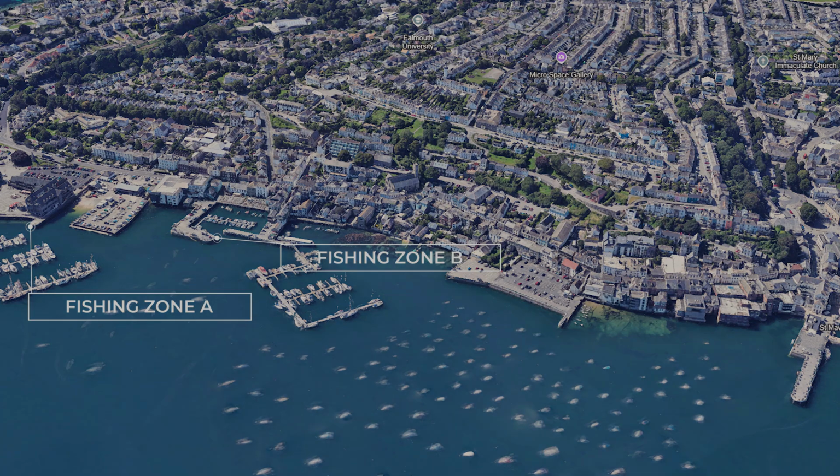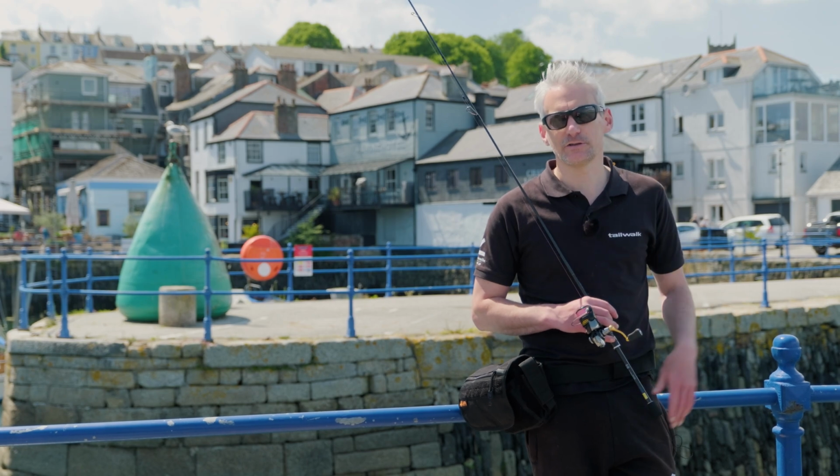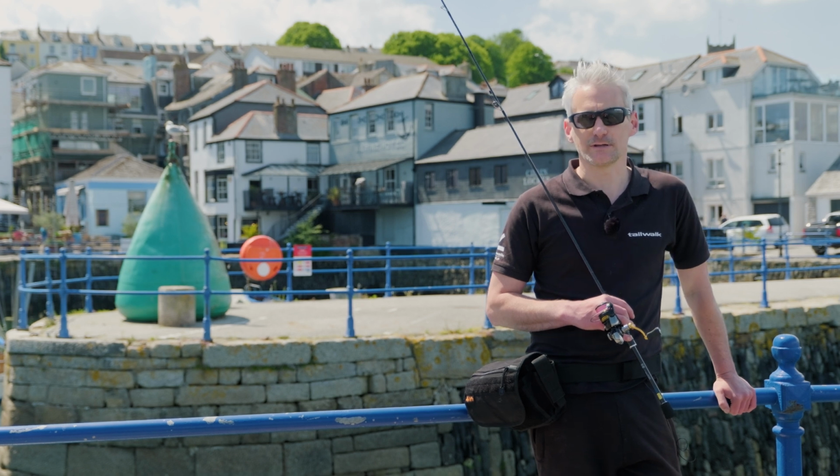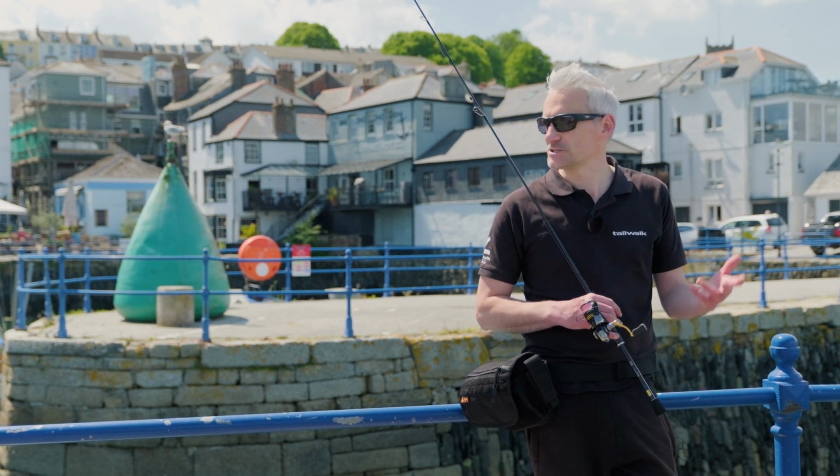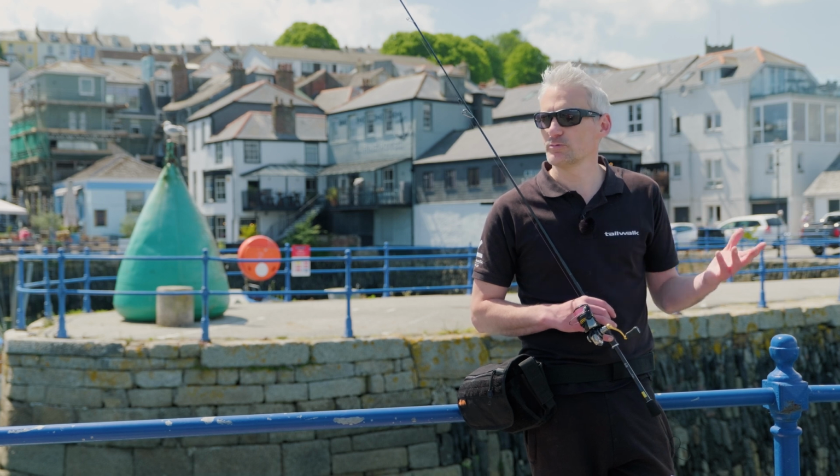So this is Zone B. This is where we'll actually start the day, across my shoulder here at the Chain Locker pub. That's where we'll do the draw and things like that. And then you'll be off to either A, B or C to start you off. So the B section here is one of the more open, really nice stretches actually.